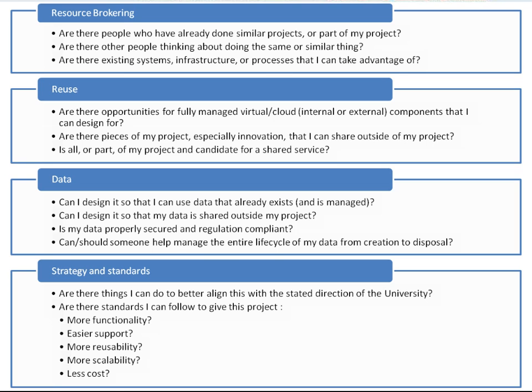Data is very important to us. It's important that data is consistent, protected, hopefully one owner and one source, and then strategy and standards at the bottom. Are there things that you can do better to align with the stated university direction? Are there standards that you can follow that make it easier to implement your project, give you more functionality, make it easier to support, make it cheaper, those kinds of things.